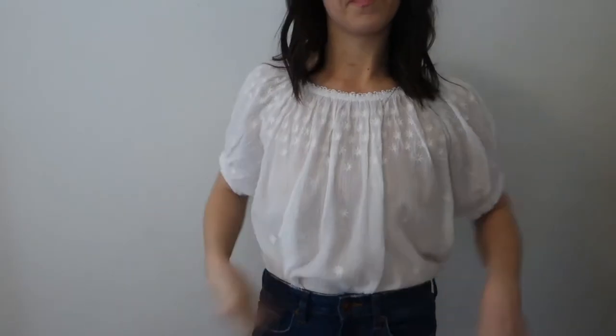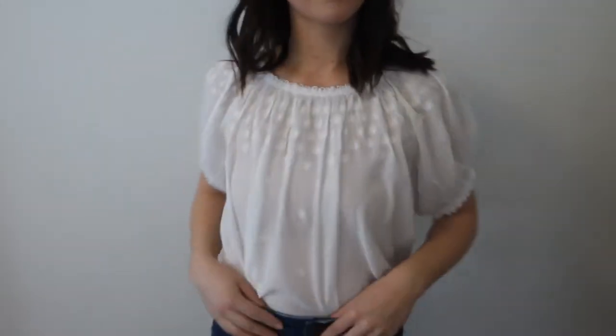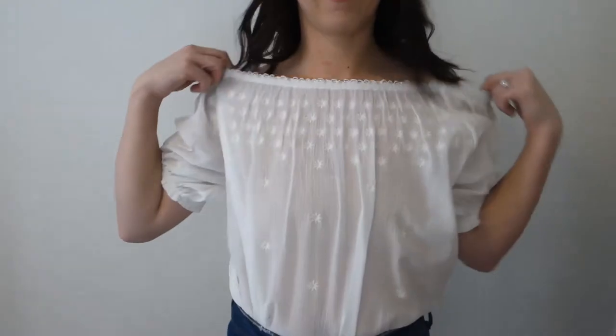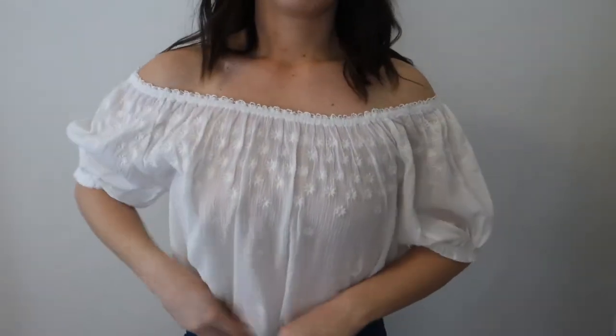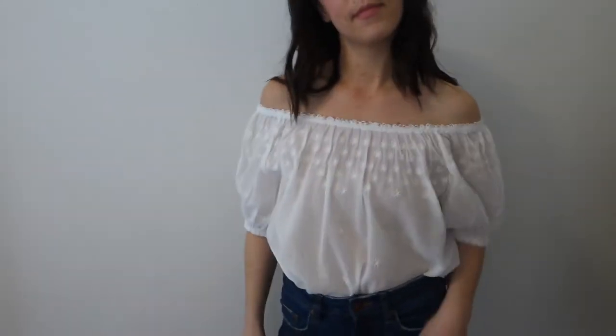And I was stalking their previous lines. You can see all the collections online through their old lookbooks. And they had something similar to this, but with a longer sleeve. What I really love about this top is that it's a very nice, basic, summery white blouse. But it also is stretchy. So the way that they styled it is that it could go... I'll try these on for you too.